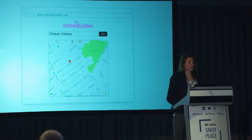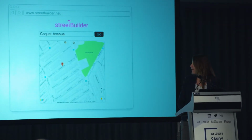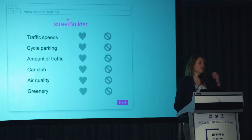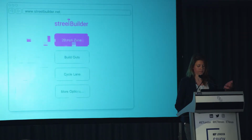The web platform guides the user through a simple process to identify the challenges and the problems that they face on their street. So things like, I don't want to let my child run out on the street because I think that a car will get them. There's too much traffic, it's too noisy. There's nowhere to park the electric car that I want to buy next year.